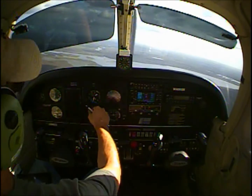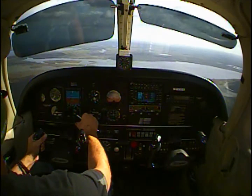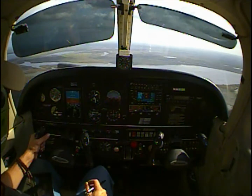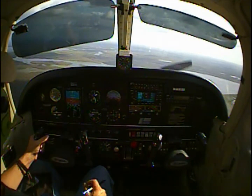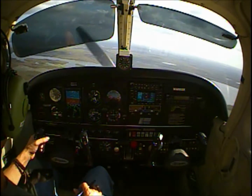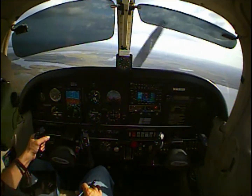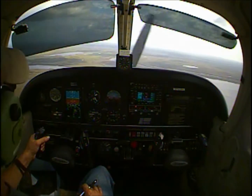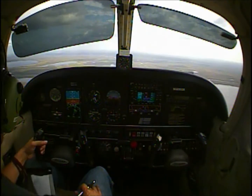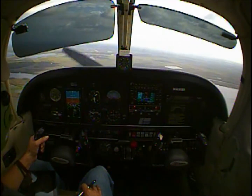Altimeter is 30. Tower, Skyhawk 536 Hotel Foxtrot, with you 8.5 miles southwest of the airport at 1,200, inbound, full stop for Delta. November 536 Hotel Foxtrot, Orlando Executive Tower. Remain outside of the Class Bravo airspace and proceed inbound to runway 7. I'll have your landing clearance in just a few miles. Wilco, 6 Hotel Foxtrot. Executive Tower, good afternoon. Skyhawk November 17 Juliet Kilo, about 10 miles to the northwest of the airport, looking for closed traffic with information Echo.